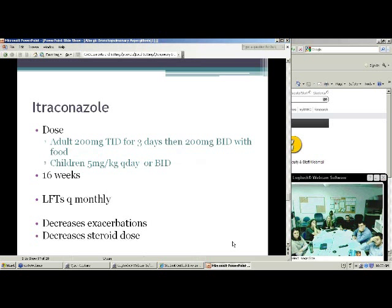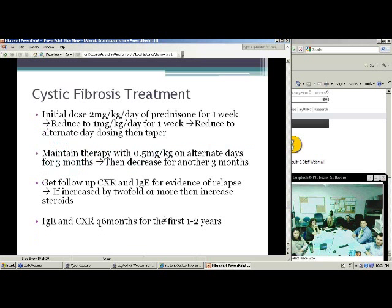The itraconazole is also added to these patients. Adults will get 200 milligrams 3 times a day for 3 days, and then go to 200 milligrams twice a day. And children will just be 5 milligrams per kilogram every day, or this can be split to twice a day. And you'll want these patients on this for 16 weeks. And while they're on it, you need to monitor their LFTs. Different studies have shown that the reason this is added is that it can decrease their exacerbations as well as decrease the amount of steroids that they need to take.